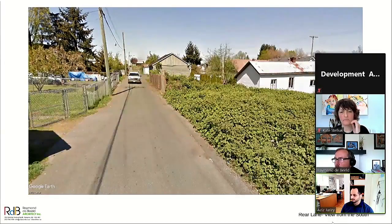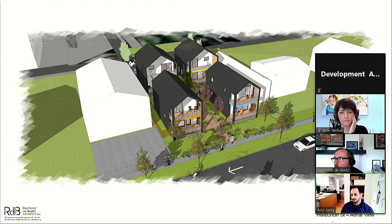You can see the rear view. And I now want to talk about the design concept. We took into account the design guideline principles, such as adding a range of housing choices and affordability in the South End, and Haliburton Street as a corridor, a green and pedestrian greenway.